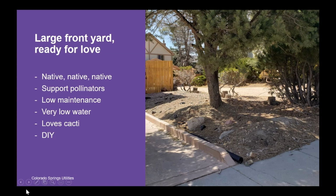On the sides of the driveway where you're really not doing a lot, it's sometimes just the simplest method of keep it clean, keep it nice, but don't make yourself spend a lot of maintenance and a lot of time maintaining that space.